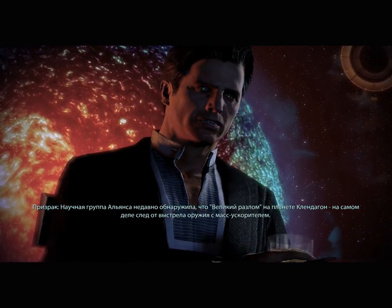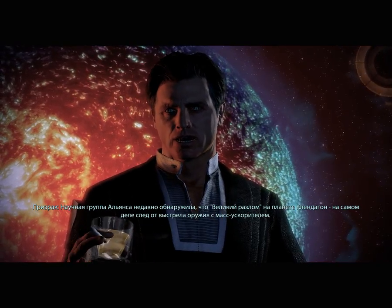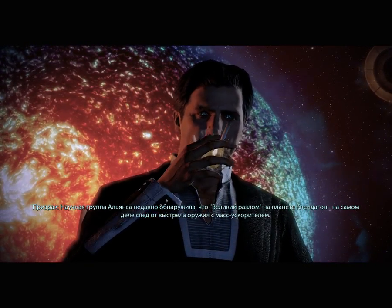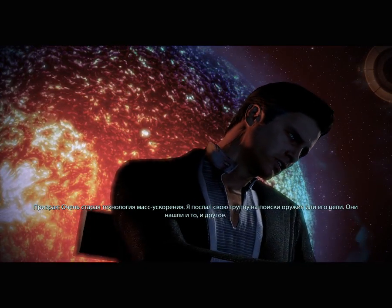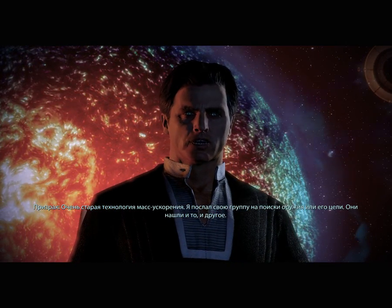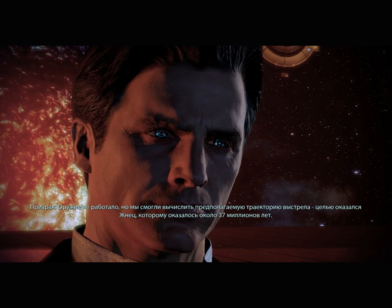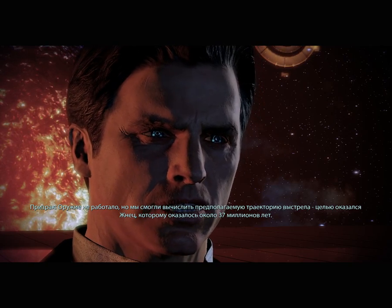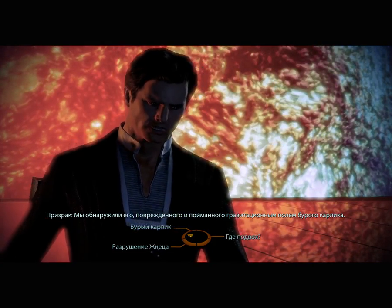An Alliance science team recently determined that the Great Rift on the planet Klendigan is actually an impact crater from a mass accelerator weapon. A very old mass accelerator. I sent a team to find either the weapon or its target. They found both. The weapon was defunct, but it helped us plot the flight path of the intended target, a 37-million-year-old derelict Reaper. We found it damaged and trapped in the gravity of a brown dwarf.